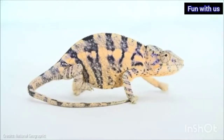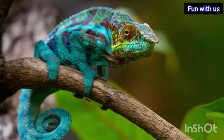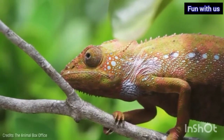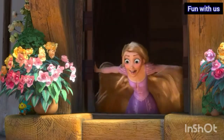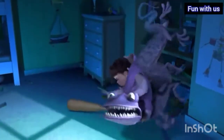Number 3. Chameleon. There are so many species of chameleons that I couldn't resist paying tribute to all of them. Because each one is unique, but they have something in common: their color-changing ability. That's right, this reptile has such famous camouflage that it has been used in pop culture many times. For example, here, here, or here.